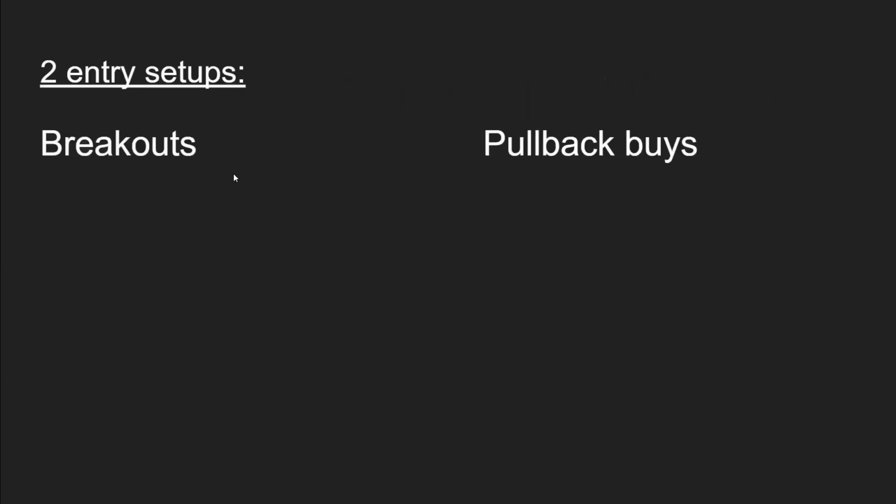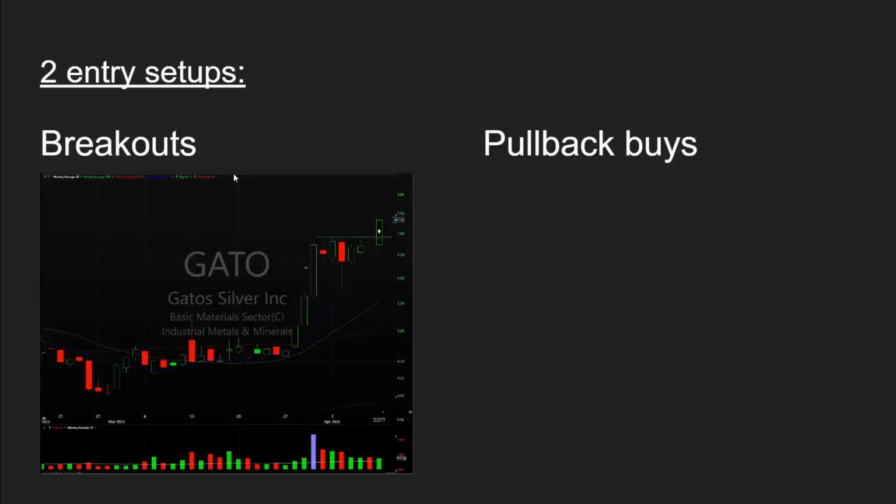So let me start with the 2 entry setups that I most commonly use. That is breakouts and pullback buys. Neither of these were invented by me, and these are very, very popular setups, but for good reason. They actually have a very high win rate. That is a very high probability of working out. So let me show you an example of both of these. And these are stocks that I just took an entry in yesterday. And this is a chart I also posted on Twitter as I was entering it.